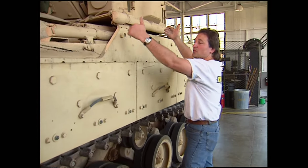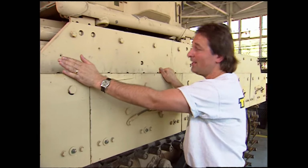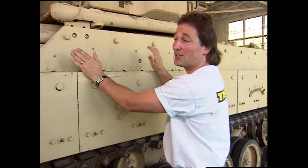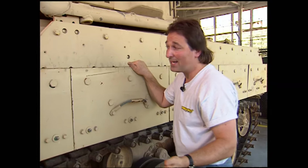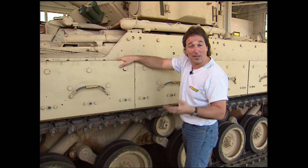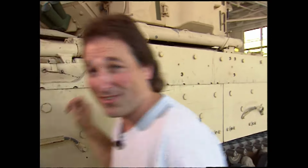You got big panels that bolt in along the sides and around the front. Now, each one of those panels has got an explosive charge in it. Now, when this thing takes a shot from a bazooka or something like that, the armor actually explodes out away from the vehicle, and that protects the people inside. I know that sounds crazy, but it really works.